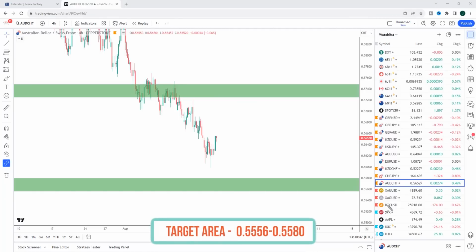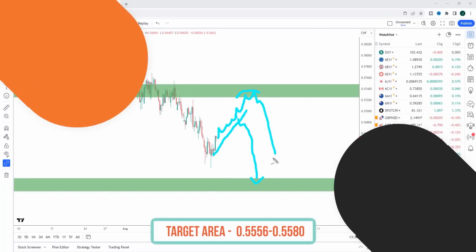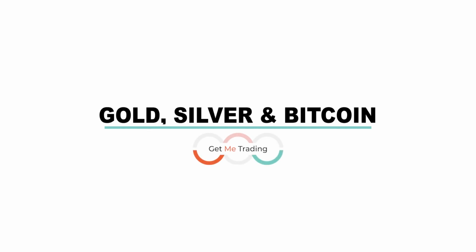And the final franc pair is Aussie franc. Any continued pullback is viewed as an opportunity to look for bearish breakouts in the direction of the scorecards into the 0.5580. And of course, if we pull all the way back and we retest the 0.5720 area, this is the second place on a pullback. I'd be looking for a potential short in Aussie franc.